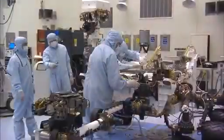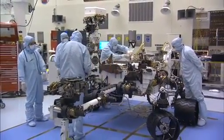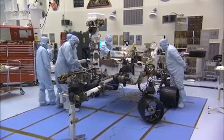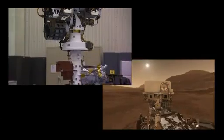So here's the star of the show, the Curiosity rover. Here, Curiosity looks the same way that she'll look when she makes it to the surface of Mars and deploys all of her mechanisms. Sticking up off the top deck of the rover is a remote science mast, which contains all of our stereo imagery.